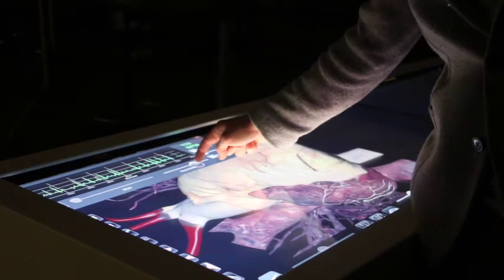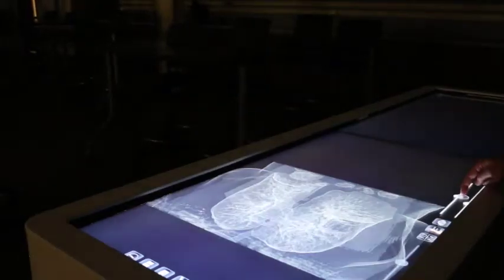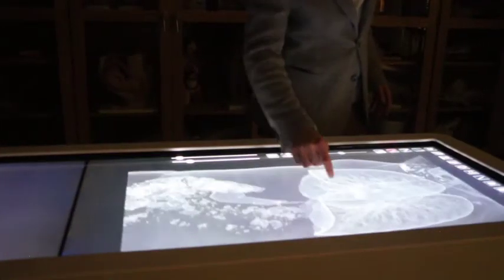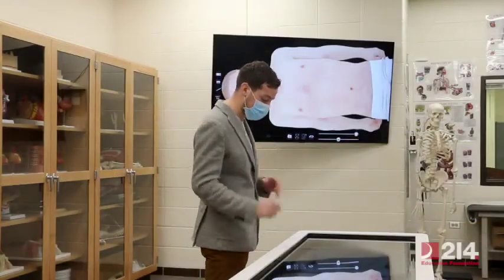And so we can look at body systems, we can look at case studies. There are hundreds of case studies preloaded onto this table, so if students wanted to know what lung cancer looked like, we could pull it up on the table and show them a scan of somebody's lungs who has lung cancer. But one of my favorite applications is just looking at body systems.